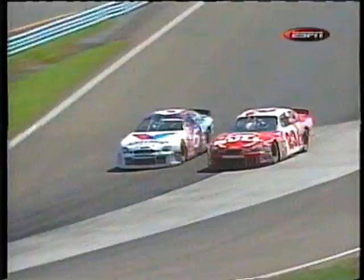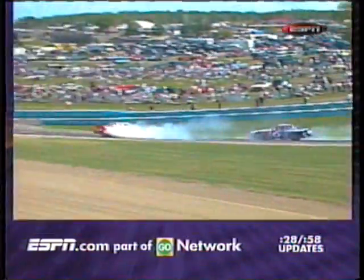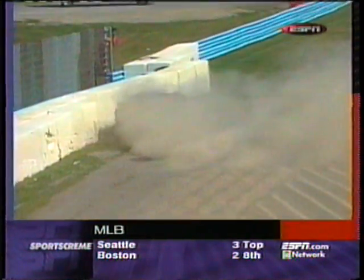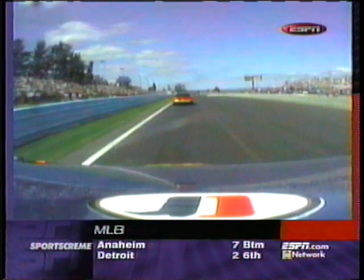Well, let's see. Mark Martin looks like he's trying to get on the inside of Spencer, or either Spencer trying to get by. Yeah, Mark was trying to get by. And I don't know if they touched or not. It was hard to tell. They were very, very close. It's going into turn 1, but Spencer does a great job. Looks like he's going to get into the styrofoam bars there, but he made it.